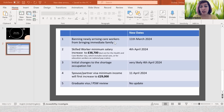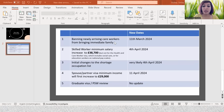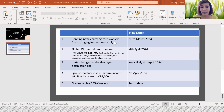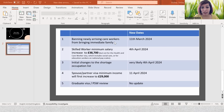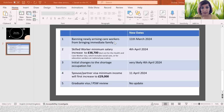The third one is about the shortage occupation list; most likely the new list will be published on 4th of April. And for the spouse visa or partner visa, the minimum salary threshold is now 29,000, which will be implemented from 11th of April for new applications. And there's no update on the graduate visa and PSW. So that's the summary for you guys.